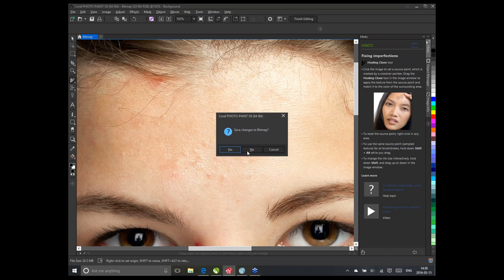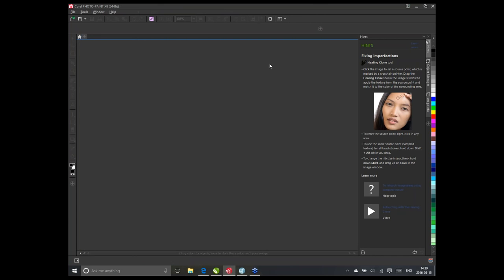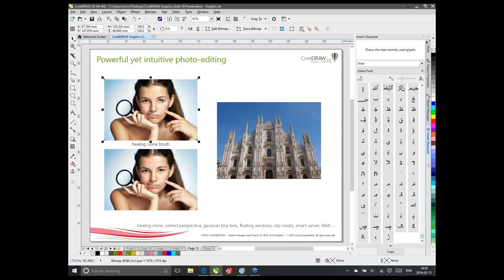Once I'm done, I'll just select Finish Editing, click Yes, and here we go, leaving Photo Paint. The image has been updated in CorelDRAW, so you have full round tripping. It comes back and forth.